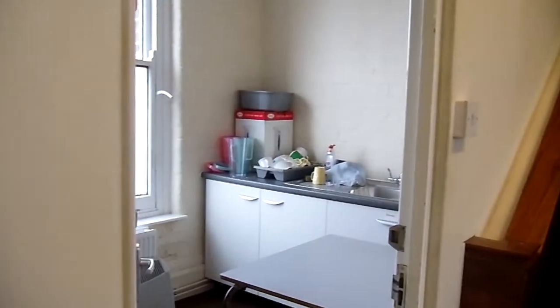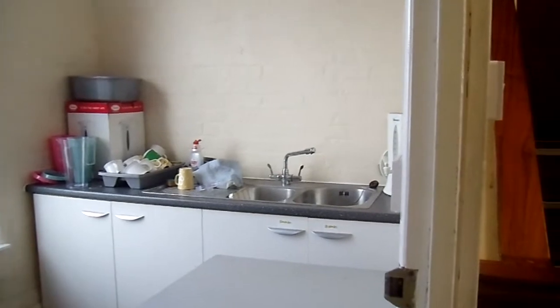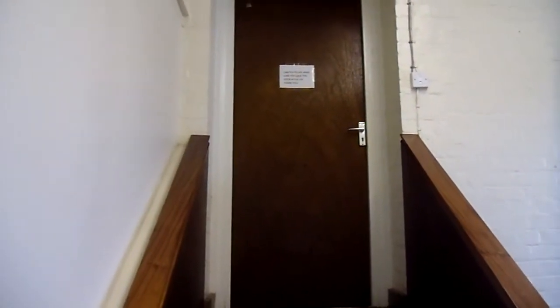Fire exits out. And now there are the facilities to have a drinks preparation area, sink and tea urn. That's the guide room, which is fully carpeted. Back downstairs.